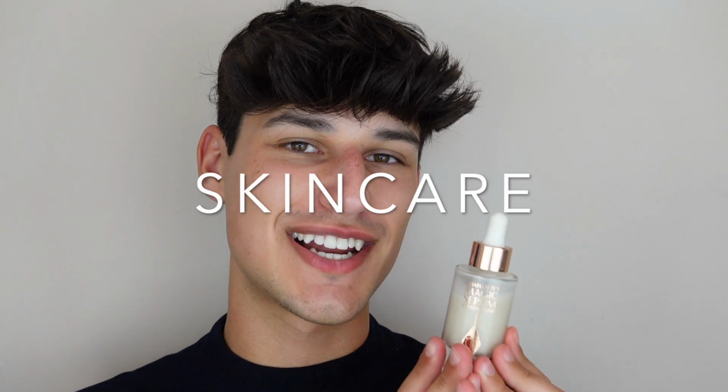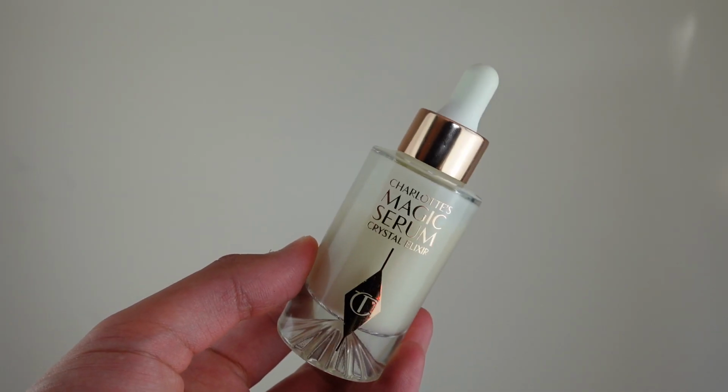So the last skincare product in my everyday makeup routine is the Charlotte Tilbury's Magic Serum Crystal Elixir. There's an ingredient in here called polyglutamic acid, I hope I said that right, and this is 4 times more hydrating than hyaluronic acid. Now for all the products I've just spoken to you about that have hyaluronic acid in it, this is definitely more hydrating, and that's why I absolutely love this. I've used this a lot on my TikTok, but again this just has a dropper. You honestly don't need a lot. It has a fragrance, but it's not overly intense or off-putting. It just smells and feels really, really nice.